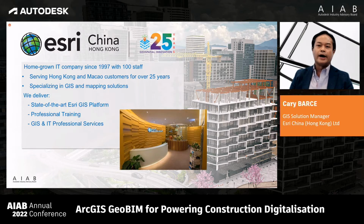Basically, our software is called ArcGIS, and it's a product suite of various GIS modules for different industries, different expertise, different specialties, all on the GIS platform. We implement projects, we sell software, we provide professional training to GIS expert users, and we also provide professional services all related to GIS.